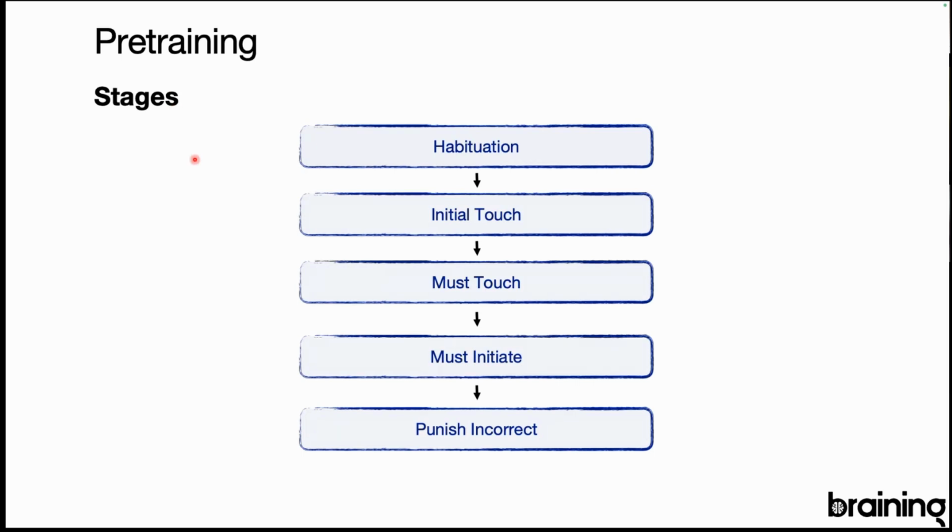Pre-training is all about teaching the animals to touch the screen in a slow, step-by-step way. This phase can have 3 to 5 stages depending on how complex the task is. For the two-choice visual discrimination task with virtual learning, the pre-training consists of 5 steps: habituation, initial touch, must initiate, and punish incorrect. Each step is really important to get the animals ready for the main task.